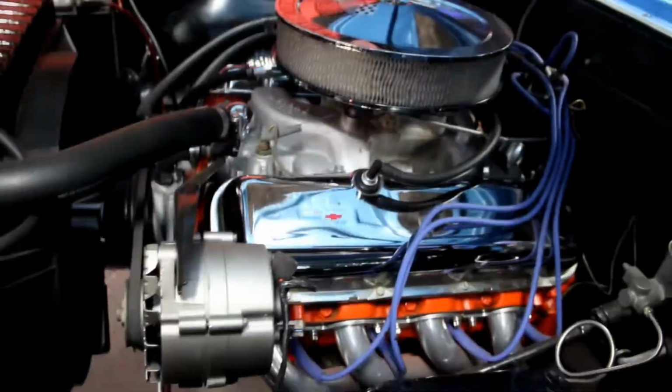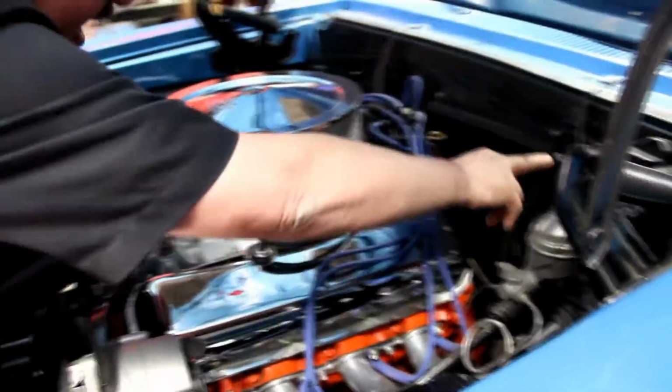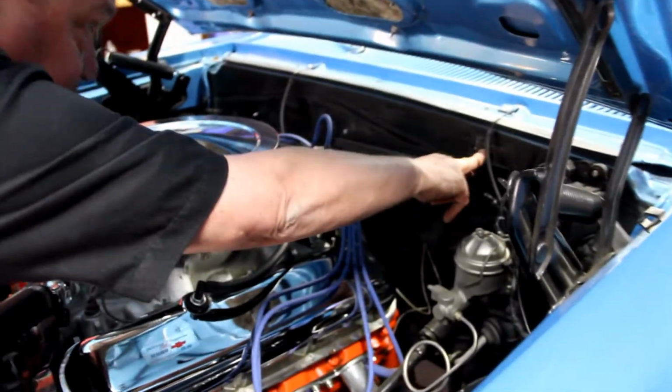The inner fenders look good. The firewall looks good. It does have manual steering and manual brakes. And it is a 138 car here on the trim tag.